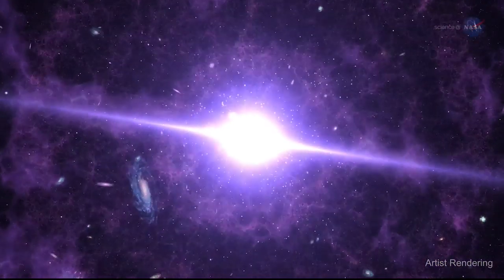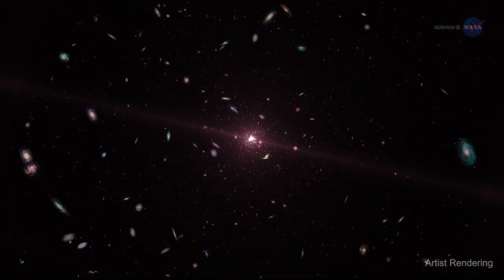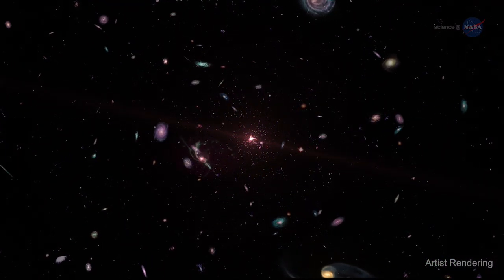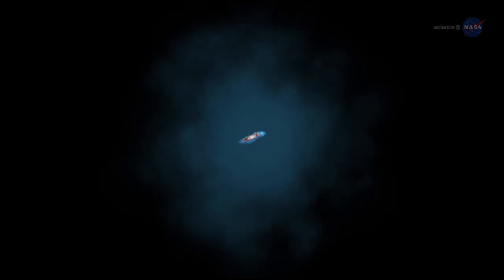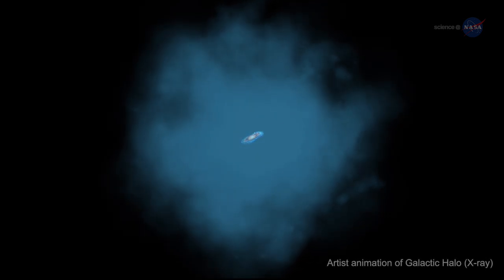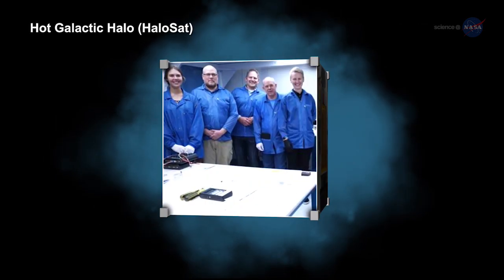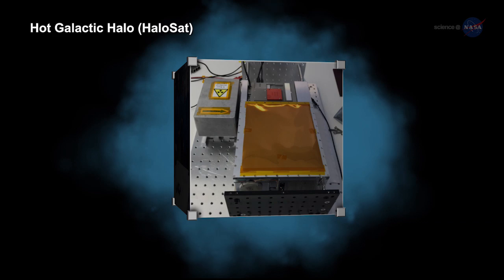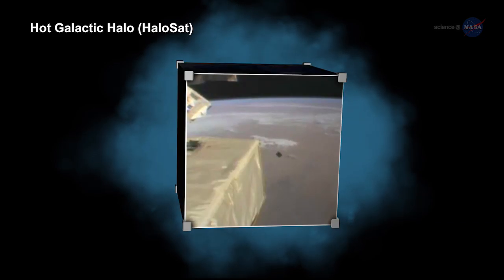Or consider a discovery as monumental as the origin of the universe itself. One long-standing mystery for astrophysicists is where 1/3 of the baryonic or ordinary matter that existed during the early formation of the universe might be found today. Scientists suspect it lies in the very hot halos of gas that surround galaxies. HaloSat is a CubeSat that will examine X-rays from oxygen atoms surrounding our Milky Way to determine how much missing matter may lie in the halo of our galaxy.